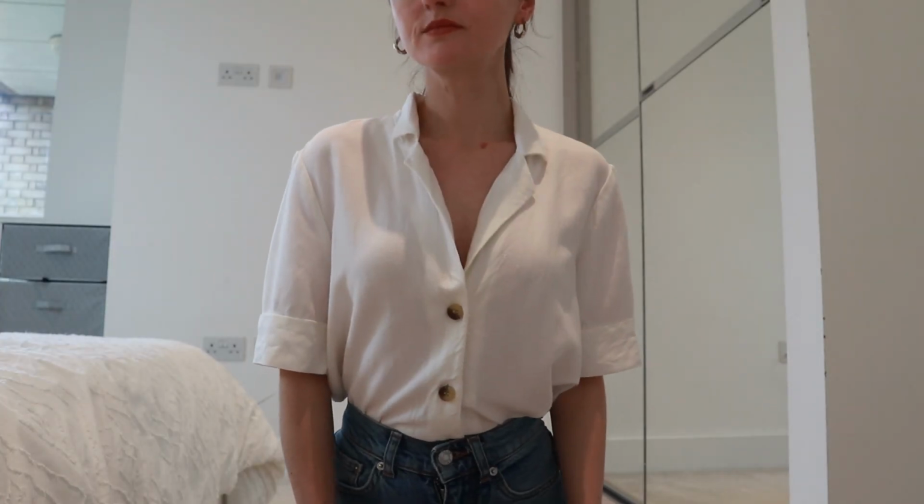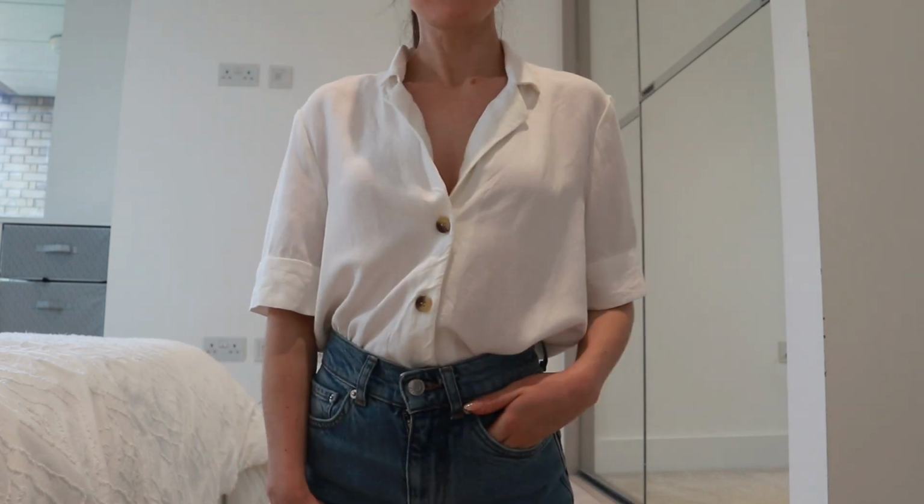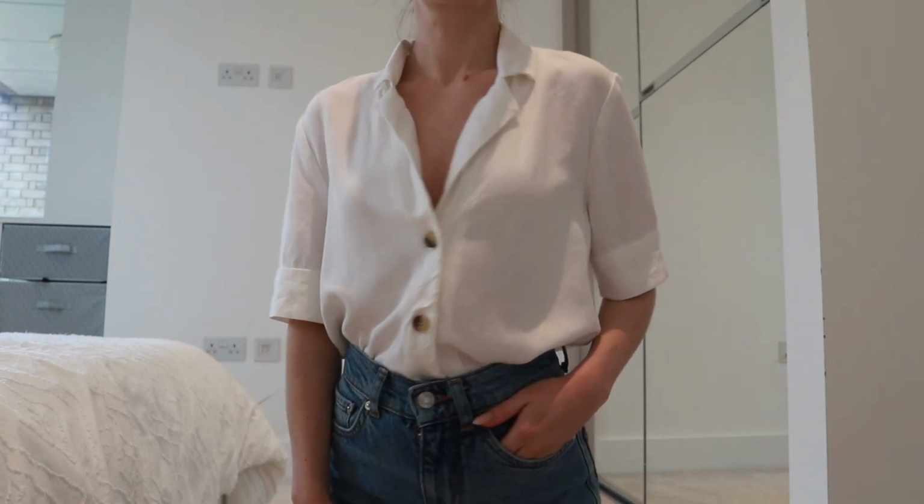So the fourth item that I would consider to be a staple in my wardrobe is definitely this off-white short-sleeved blouse. I'm not even going to try and do that again because I've tried to say that so many times and I just can't. So it's a short-sleeved blouse, and I think that this style is really versatile because it can be dressed up or it can be incorporated into a more casual outfit.